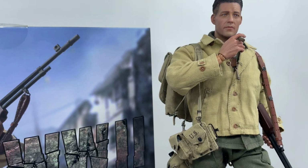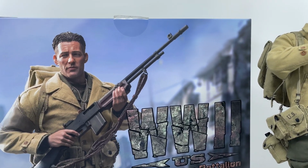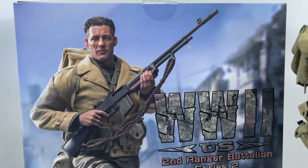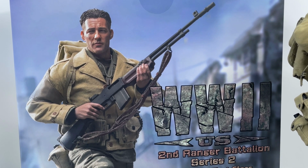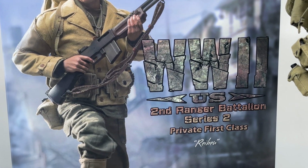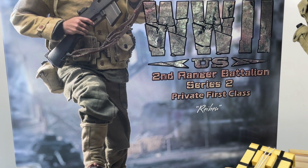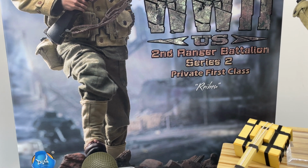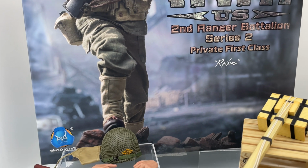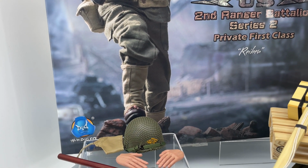This is his art box. It's a photo of the figure, which I always love, because you can see they're proud of what they've done, you know? They're not using an image they've taken off the movie. So you have it, 2nd Battalion, Series 2, Private First Class. Dragon in Dreams, DID logo on the bottom left.